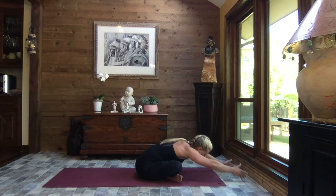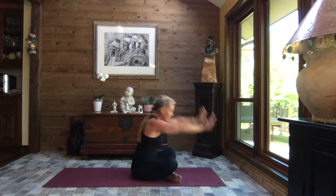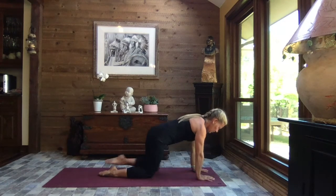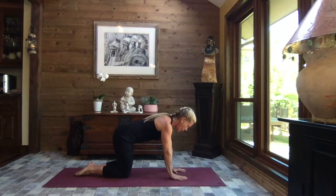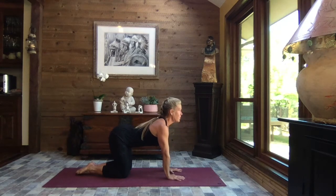Inhale, reach it out. Sit up nice and tall. And let's flow forward up onto all fours, to a tabletop position. Hands shoulder width apart. Knees hip width. Core is nice and strong. Take a big breath into cow pose. Tummy towards the mat. Lift your gaze and your sit bones towards the sky.